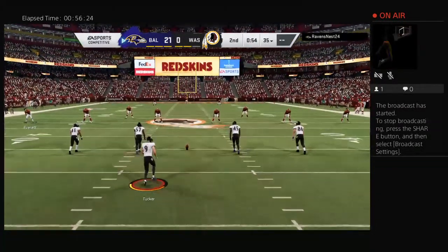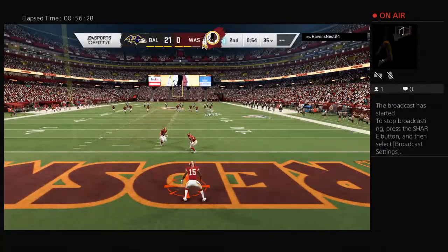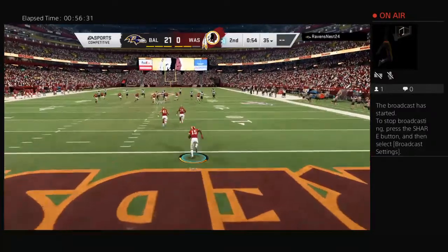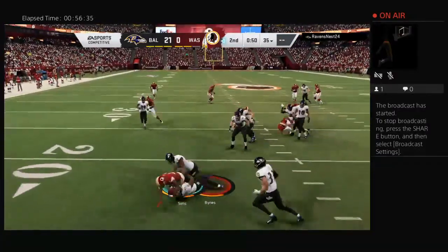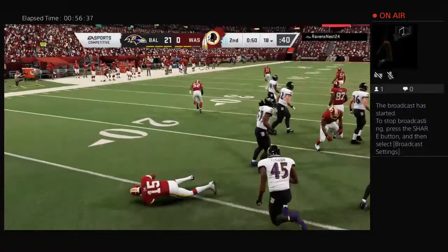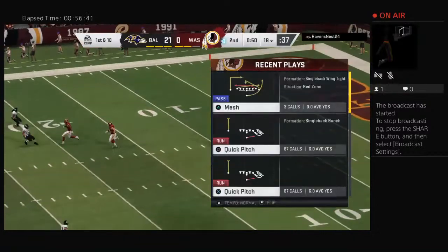Tucker now to kick it away following the touchdown. That'll be taken in the end zone. And the decision to bring it out is going to cost him about 7 yards all told as he's taken down back shy of the 20.